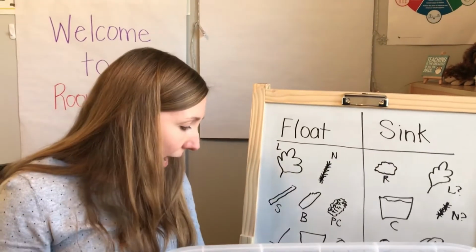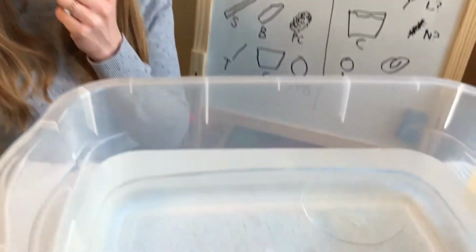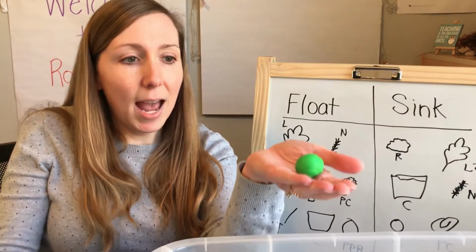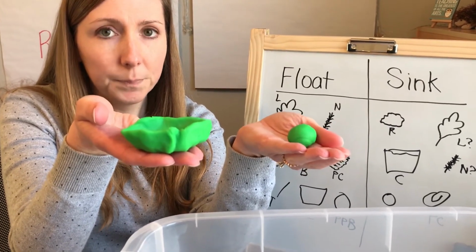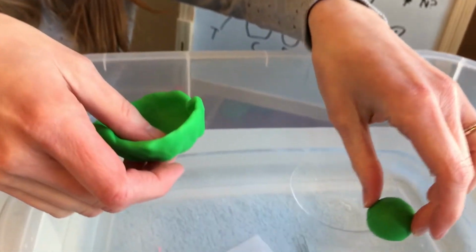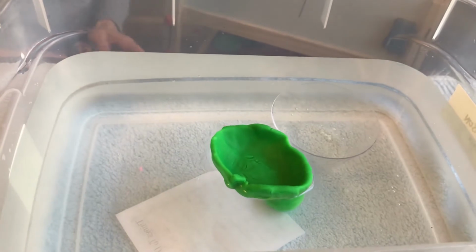All right, my friends, we have one more thing to do, and it's Play-Doh. But just like with our paperclip, we learned that the shape matters to see if something floats or sinks. So I have two things I made out of Play-Doh. I have a ball and I have a little boat. Let's see what happens whenever we put them in the water. Okay, think about your prediction. What's going to happen? I'm going to put the Play-Doh ball in first. It sank. Now I'm going to put the boat in. And the boat is floating.